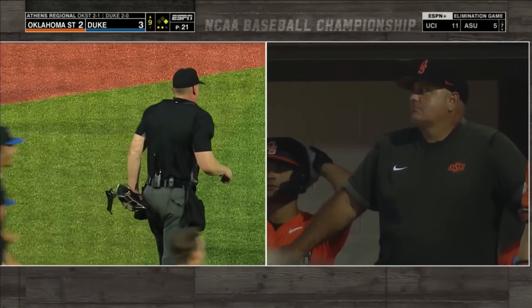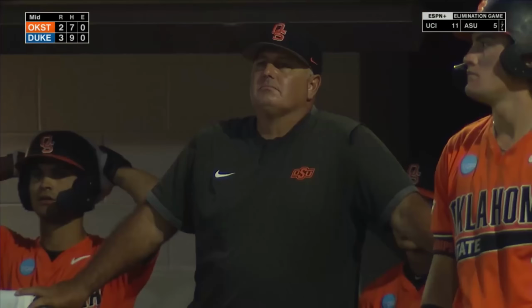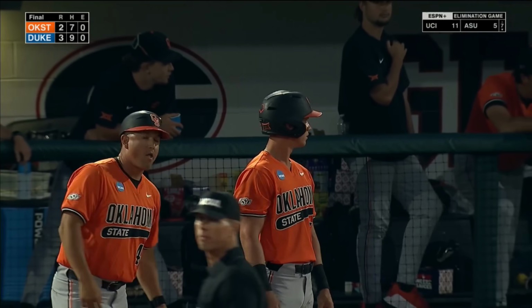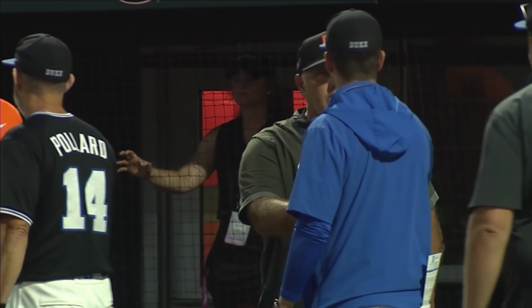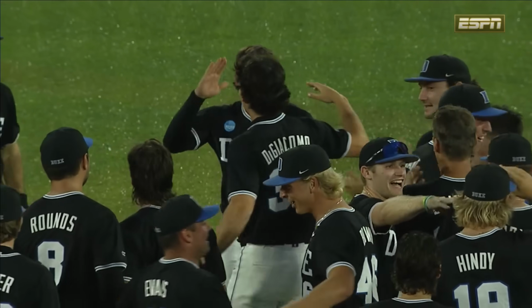The Duke Blue Devils are on their way to their 4th Super Regional in 8 years. And Oklahoma State is shocked. The Blue Devils sweep the Athens Regional. And for Josh Holliday's club, a valiant effort tonight and in this entire tournament.